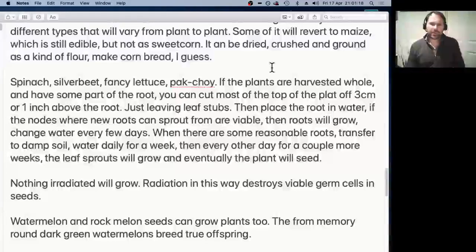Spinach, silver beet, and pak choi are all pretty easy. If there's some part of the root, like I've bought spinach which has about 2 centimeters of root on the bottom of the plants. Well, if you trim back a lot of the spinach plant, you can put that root in water and new shoots and new roots will grow, and then you can plant that in the ground and let it go to seed, and then you'll have heaps of seeds for growing more spinach plants.